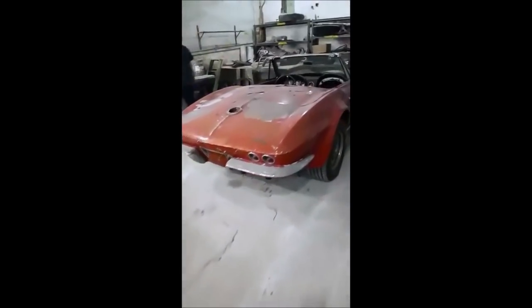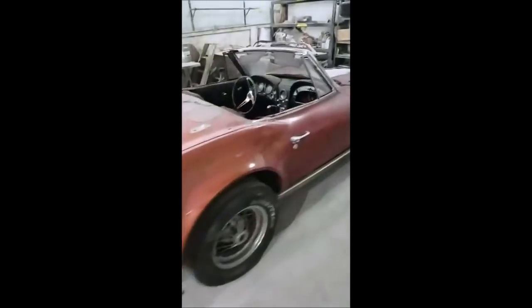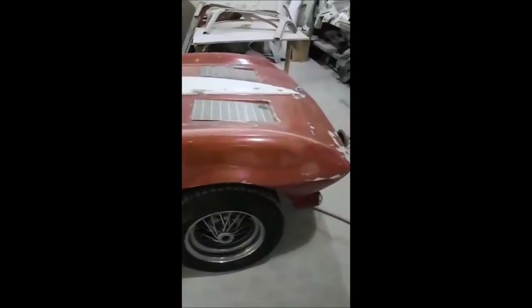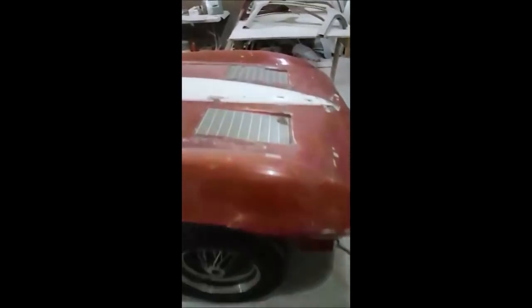So right now, you all see that this looks a whole lot like a 63 Corvette, right? It's got fenders on it. It's got a front end.